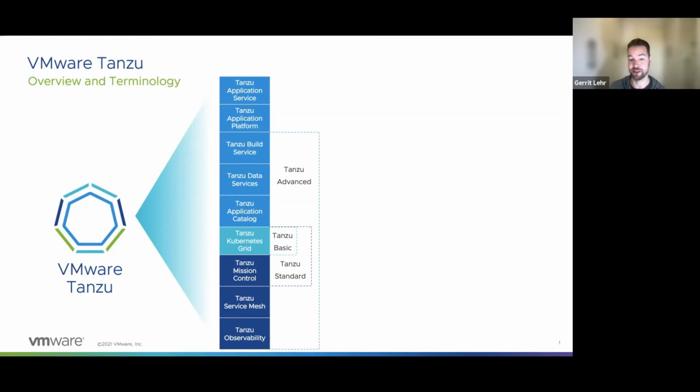So it's 0 points today. Yeah. And then as they mature to multi-cloud or to more advanced services, this is when Tanzu Standard and Tanzu Advanced come in. Okay, that makes sense to me.